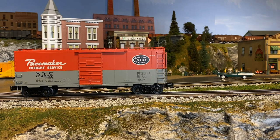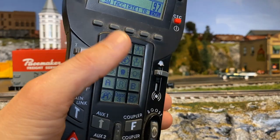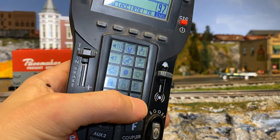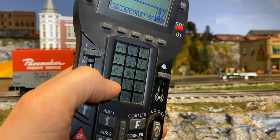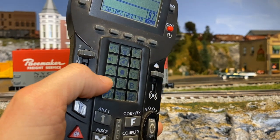Pretty neat stuff. Now, again, you can hold in any of those buttons for extended sequences. You also have these A, B buttons, and they're gonna do like the rail grinding sounds, some clickety-clack sounds that you can turn on and off, depending on what you like.